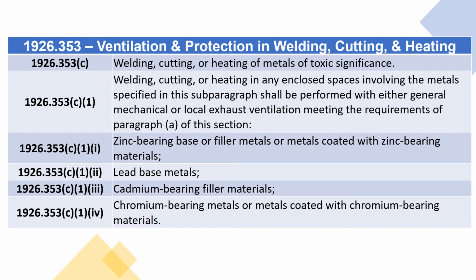1926.353 C. Welding, cutting, or heating of metals of toxic significance.